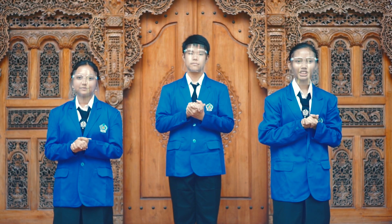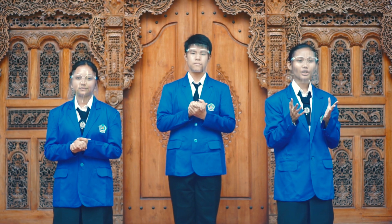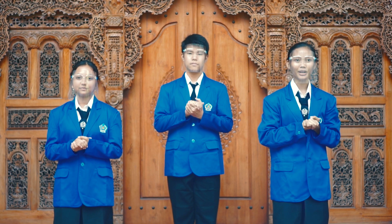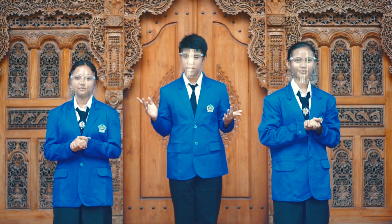In this great occasion, we would like to inform all of you about one of the famous historical tourist destinations in Bali. Do you guys know what it is?